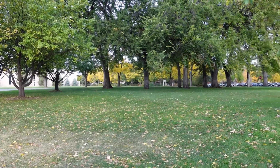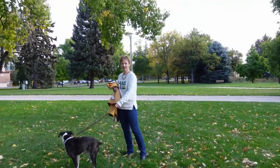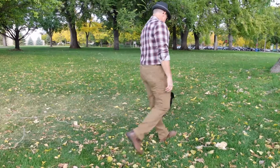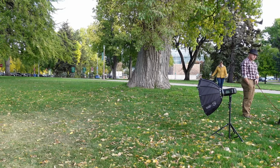Time to move on to a different setting. And just beyond the lagoon is this beautiful lawn area with a slight hill looking into those trees. And you can see the gorgeous yellow behind. And I had to take advantage of this location. You can't really tell on the video, but deep in those trees was a much darker scene.